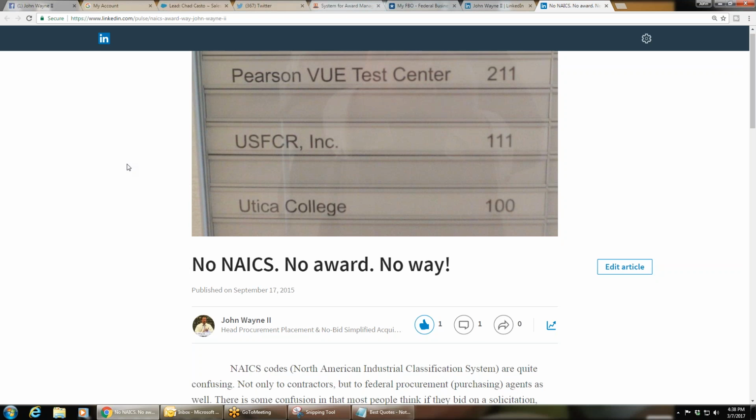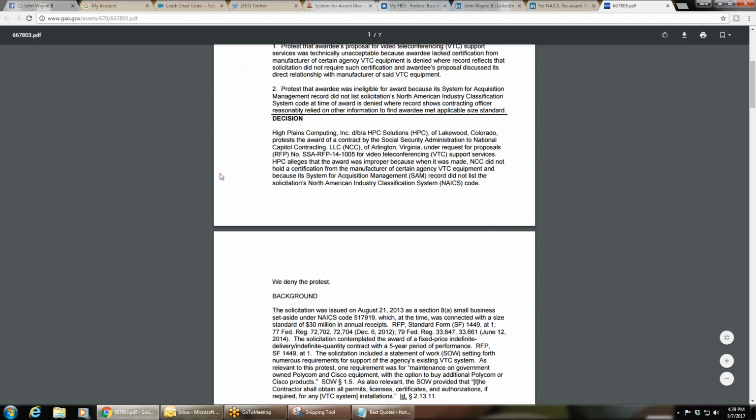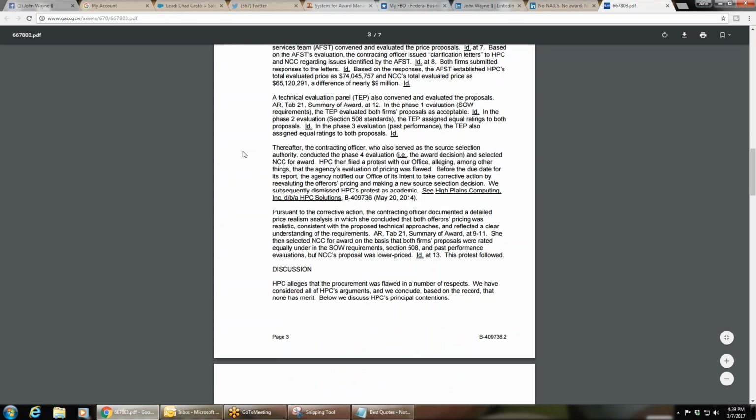This was a contract that my client won, and one of his competitors got mad that my client won it, and he went to the GAO and filed a bid protest saying the exact same reason that my client shouldn't have won the contract, because my client didn't have the NAICS code listed in their SAM or their FBO. So I went to the GAO after he did his bid protest, and I didn't even have to argue it. The GAO responded with this letter stating you do not have to have a NAICS code listed in your SAM or your FBO to bid on something. And my client still won the contract.